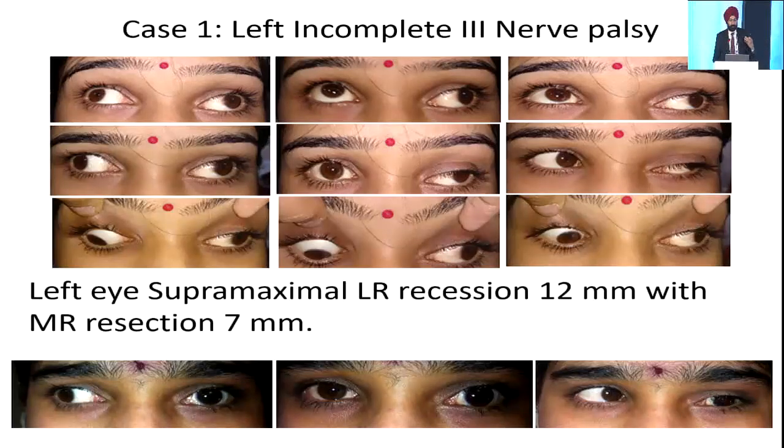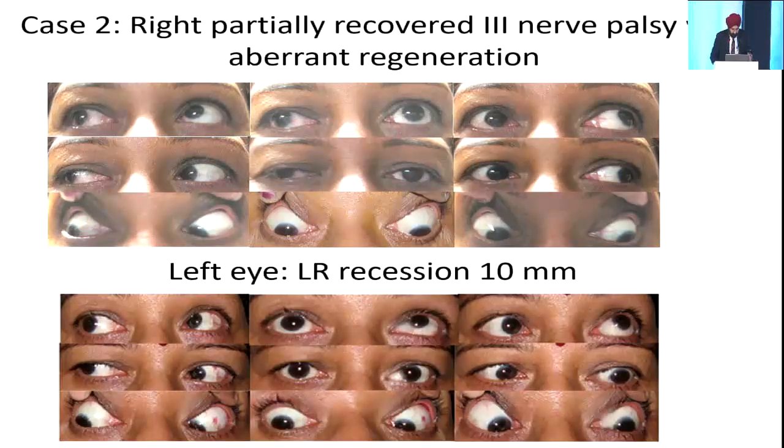And remember, we want to do a supramaximal recession now of the lateral rectus, because we want to weaken it substantially, and not just what we see in the comitant squints that we so far are treating.